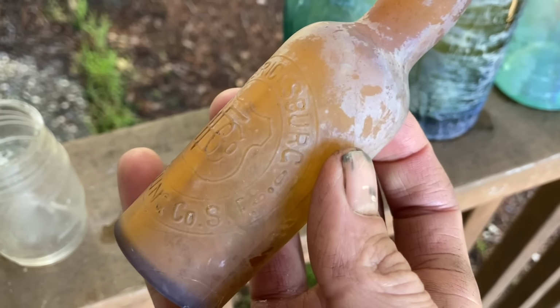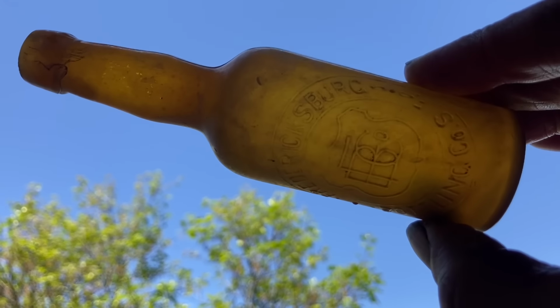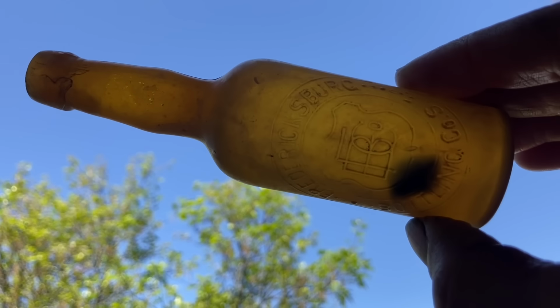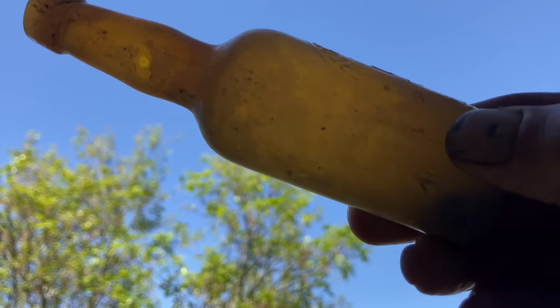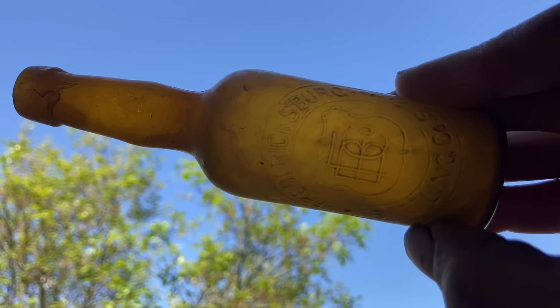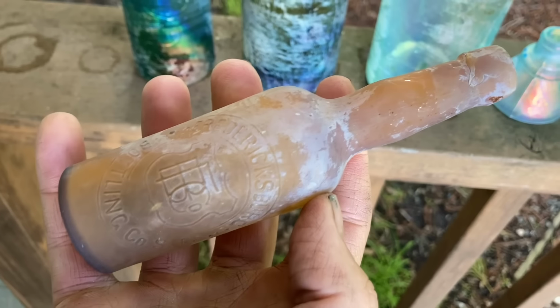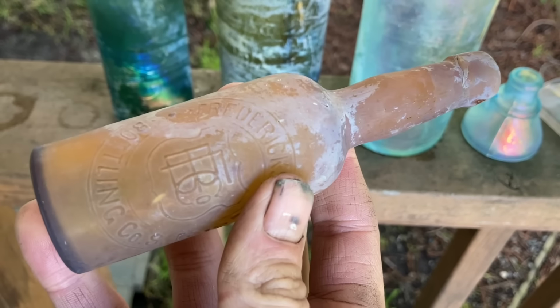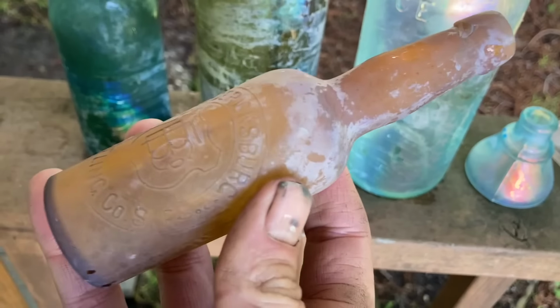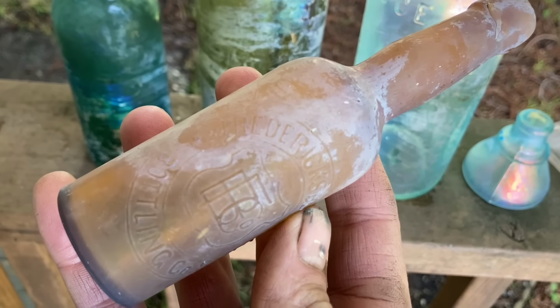Here is the Fred. Some really cool patina on this, just a nice white glaze. It's a honey amber for sure. Sample beer, salesman sample. The basic idea is this is way too small of a container to hold any kind of beer that you could just drink and get a buzz off of. So salesmen would come and bring these to restaurants, bars, customers, whoever, and offer them up as a little sample of their product, you know. Try this. Basically a shot of beer.